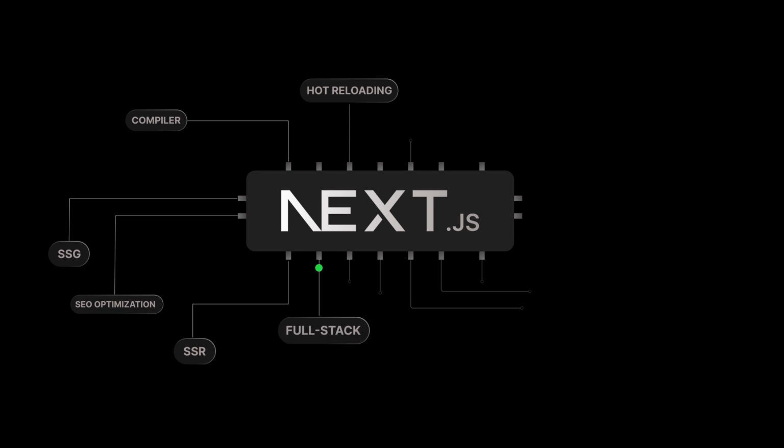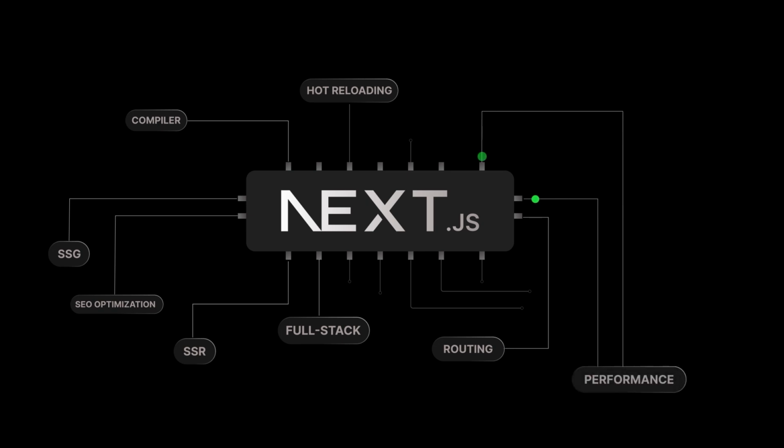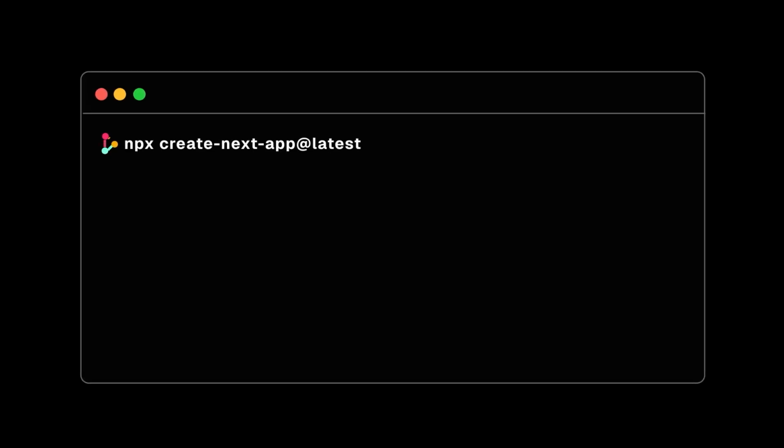Next.js is also full stack ready. You can create your API routes, integrate a database, and handle backend logic all within the same project. Next.js also comes with built-in routing, so no need for extra libraries. You can just create your folder inside the app directory and Next.js will take care of the rest. Next.js also prioritizes performance. Features like automatic code splitting, optimized image handling, and static site generation ensure that your app runs super fast. To install Next.js, we run npx create-next-app@latest.